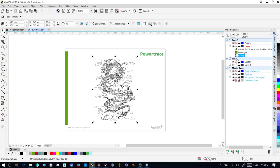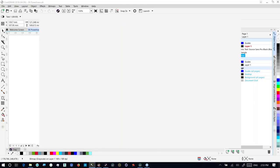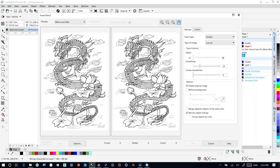So another thing that we have to do oftentimes is to trace images over and over again. And this is a good example. The Power Trace tool is something that's really worth looking at, I guess, from your perspective. And this is line art, so I'm going to go ahead and choose line art. You've got the quick trace and you've got the power trace. And here what she's doing is a power trace of a rather complex illustration.